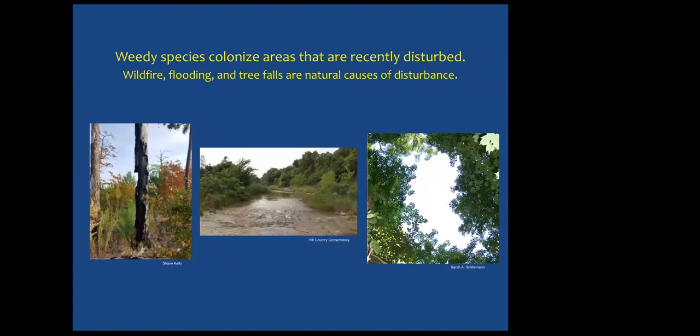Wildfire reduces competition by inhibiting the establishment of woody trees and shrubs. Low-intensity ground fires increase nutrient availability on the surface, which results in a fire flush of new growth. Riparian areas are dynamic ecosystems driven by regular influx of surface runoff and soil deposition.